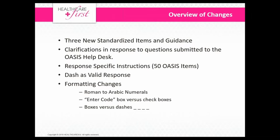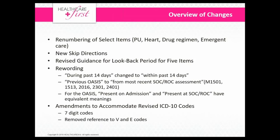Additionally, they've renumbered select items, and the items that they have renumbered are pressure ulcer, heart disease, drug regimen review, and emergent care. As you go through, you'll see which of those have changed numbers. There are also new skip directions, because when you renumber, you have to change the skip pattern. And subsequent to the renumbering, they have revised the guidance for the look-back period for 5 items, and they've also done some rewording, hopefully with the idea that this will help the clinicians when they complete the OASIS as to how to count days or what prior OASIS they're looking at.